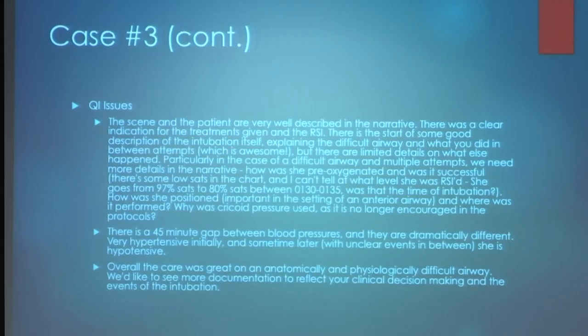And said overall the care was great. It was both an anatomically and a physiologically difficult airway. So she was hypoxic, was a sick lady, so that's physiologically difficult. Did really well to mediate that and improve her oxygenation. And then it was anatomically difficult with the anterior airway. So I think those are well mediated and successfully managed, but we just need to see more documentation. So like I said, I can cut and paste a lot of these on almost every RSI chart.